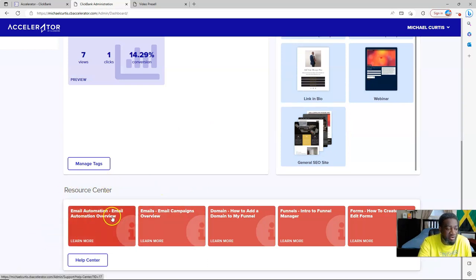So we can have the email automation overview, email campaign overview, how to add a domain to my funnel, intro to funnel manager, how to create and edit your forms. Now, a more advanced user will know how to do some of these things, but I'm sure with ClickBank, it's going to be much different or probably similar.